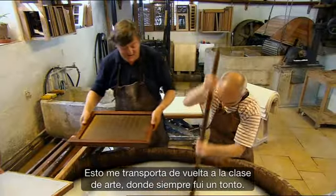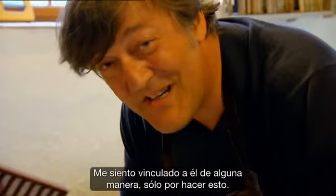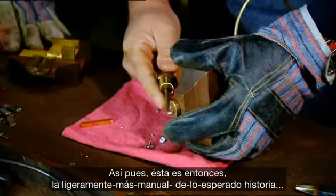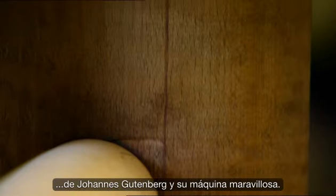This takes me back to the art room at school where I was always a dunderhead. As it turned out, that was the most revealing bit of all. I feel connected to Gutenberg somehow just by doing this. So, here it is then, the slightly more hands-on than I expected story of Johannes Gutenberg and his marvelous machine.